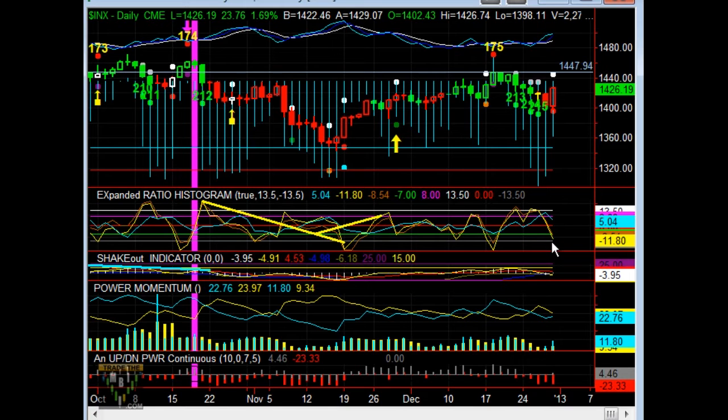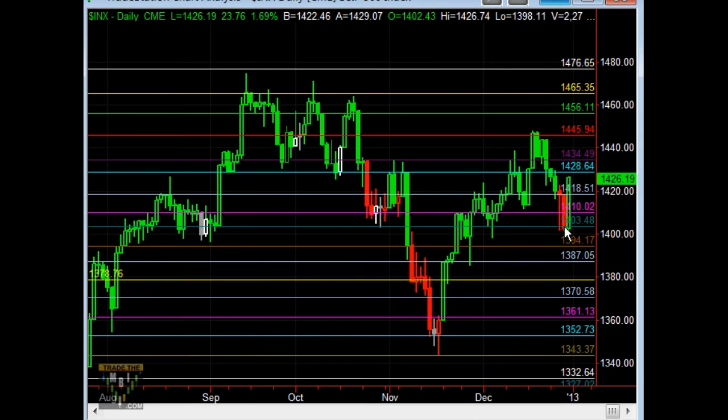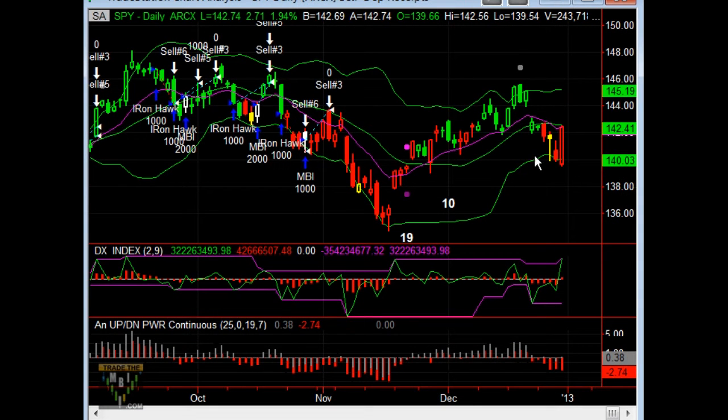Nice movement to the bottom of our expanded ratio histogram. Something we needed to see given what we saw with this double top setup here and a reinstitution of the potential ratio size. So we were concerned about that, needed to see some buy setups within it, and it just came in time. So we were already long with that SSO. So nice, that worked out fine. Support resistance didn't work for any of that.